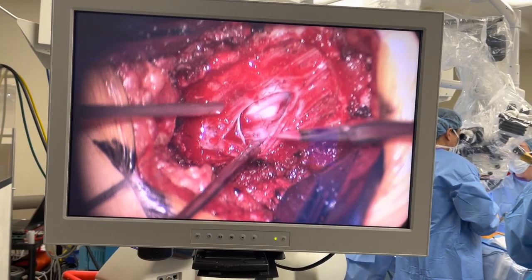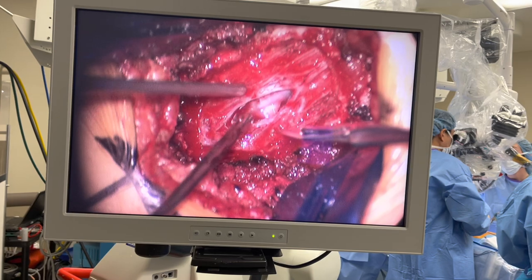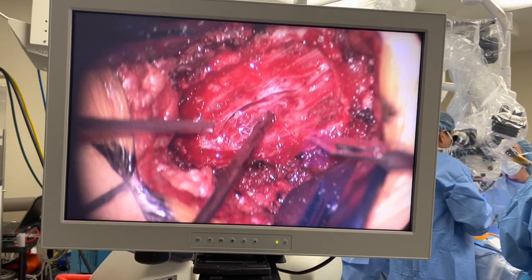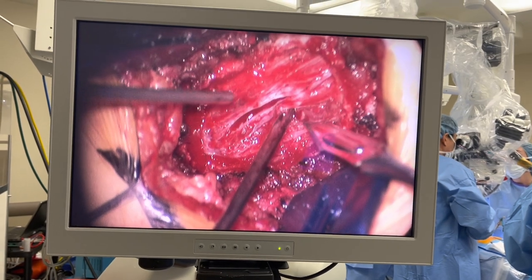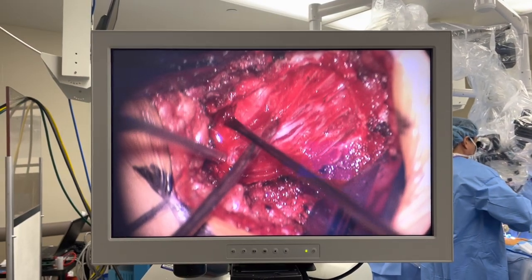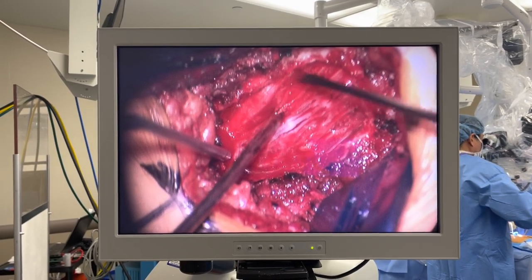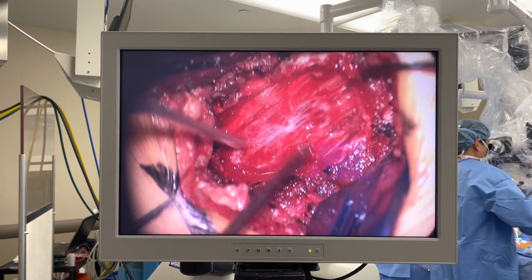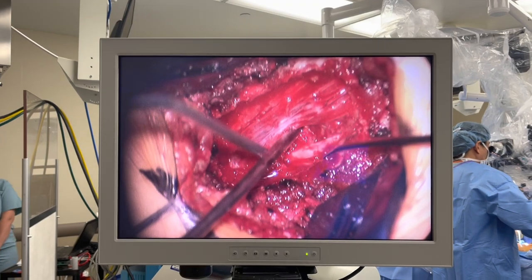Wow, this is like a non-ramen noodle sign Tarlov cyst. Look at all this inflammation and adhesions. It's crazy. Look at that nerve root. Look how scary that nerve root is. Gnarly size too. All right, so that's the S3 nerve root over there. Yep, this is the S3 nerve root over here.